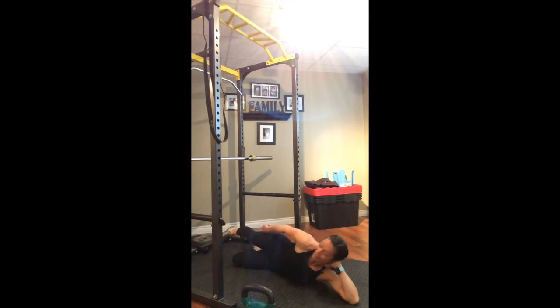Angling that toe down again. Press through the top heel. Raising up for 1, 2, 3. Don't let the foot come parallel to the floor. 4, 5. Squeeze through the heel.